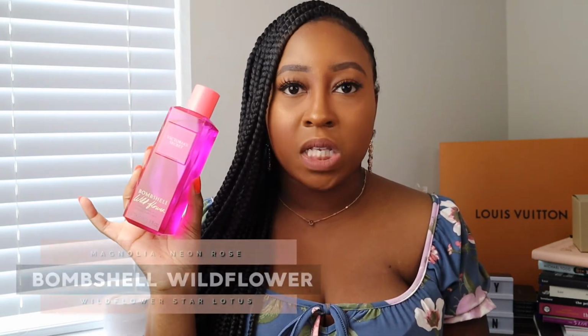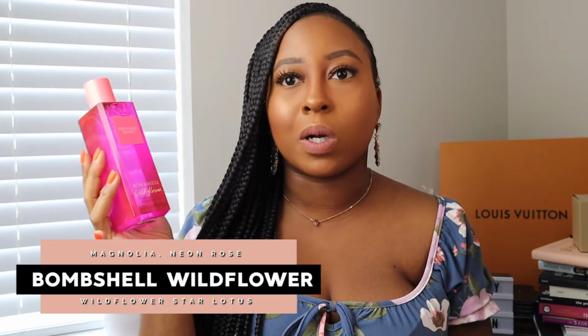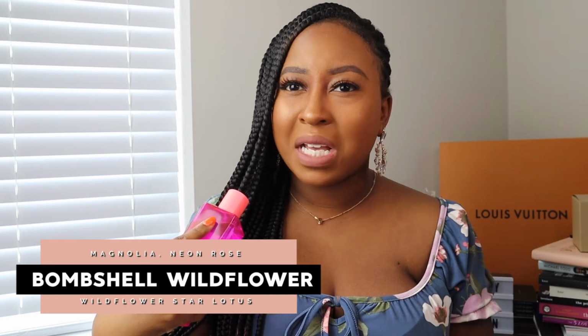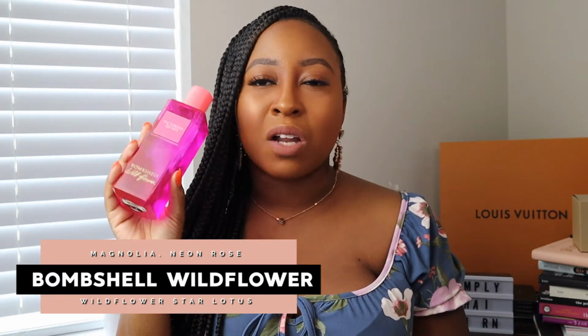So the main notes that I saw that really stood out in here, it has floral, of course, wildflower or magnolia. It also mentioned that it has, I think, neon lotus, star lotus, and neon rose. And neon rose, I actually had to look up because I was like, is this saying that the rose is neon? So I'm going to put all the notes that I looked up here, as I mentioned, for all these fragrances as we went.